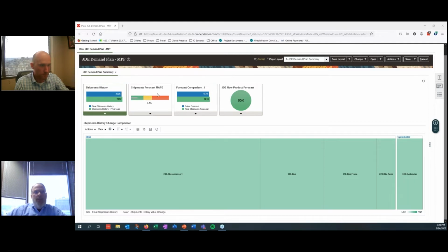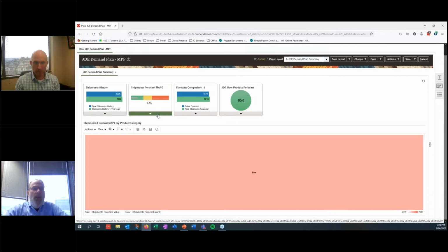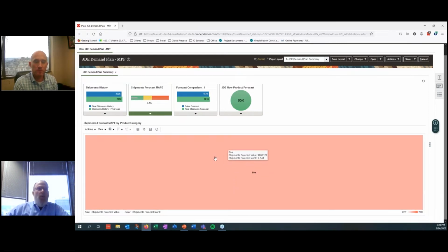And so each one of these boxes up at the top here are really KPIs, right? And underneath each one of these KPIs, this is MAPE as an example. If I select MAPE, which is mean absolute percent error, the measurement of the forecast error rate, I can see some data changing down below. What this data represents is an aggregate state across the plan for my bike data.